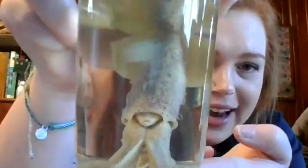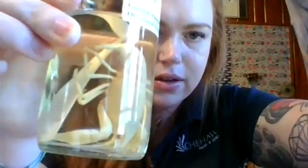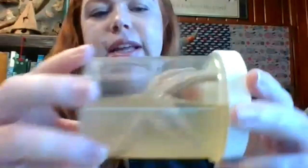Let's find our squid here because this one was so cool to me. Whoa, look at that. Got a really, really big head. Ah, that's funny. And then we also talked about the coastal plain crayfish that we have here. And I apologize for the glare on these jars. Let's see if I can cover that. Nope, I'm not going to be able to. And then we also mentioned the really pretty starfish.